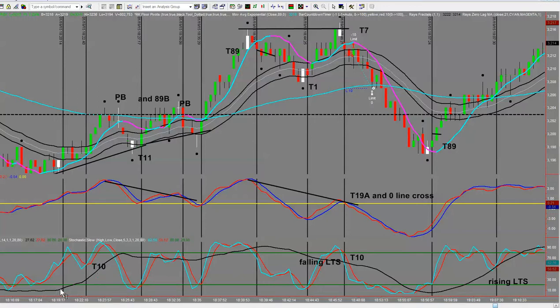Further along, we had a money on the floor trade, a T10. Once again, we've got a rising long-term stochastic. The short-term comes down, kicks back up. We're virtually breaking through on the channel. The zero lag supports, the magenta is supporting our trade, and away it goes.